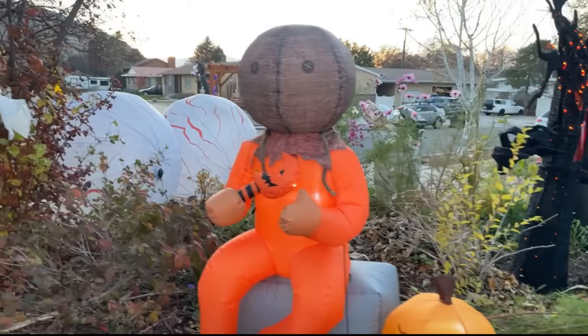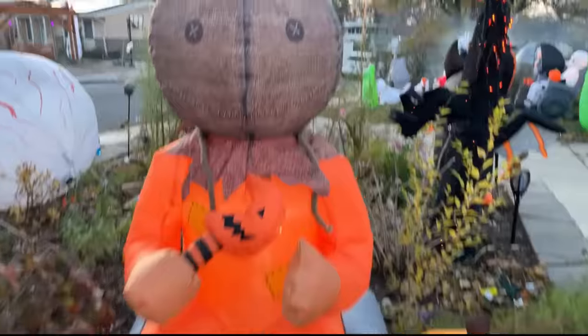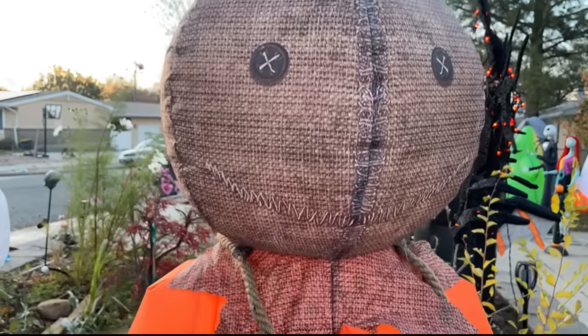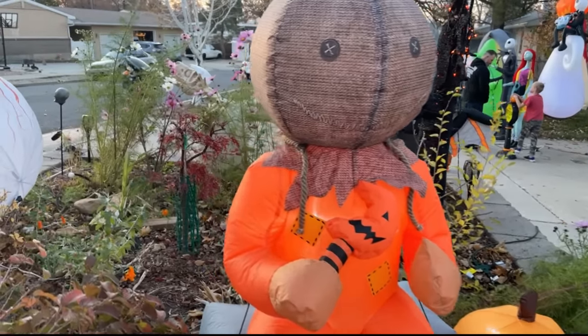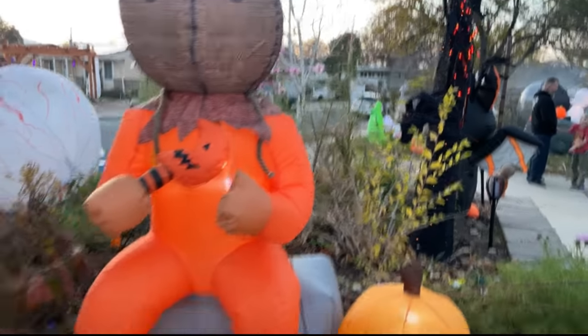Here's Sam. It's our only Spirit Halloween inflatable that we have. I love Sam. He's great. I just love how he looks. I think they did a really good job on him. I'm not sure who makes the Spirit Halloween inflatables, but they're not bad, the ones that I've encountered. The only bad thing is he's got one of those loud fans, a little bit louder than Jenny's fans, but he's just awesome.